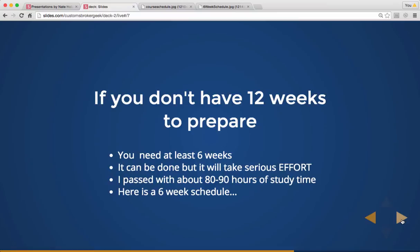So if you don't have 12 weeks to prepare, I do suggest that you have at least 6 weeks. If you have less than 6 weeks, I think you're just setting yourself up for failure to try to squeeze everything in. You're going to stress yourself out. You're going to miss out on time with your family. It's going to be really difficult. And I think you'll be better off planning to take it the next time around, and give yourself at least 12 weeks to prepare. Follow the methods we're showing in these videos, or take a class like we offer, and it'll help you structure your time.